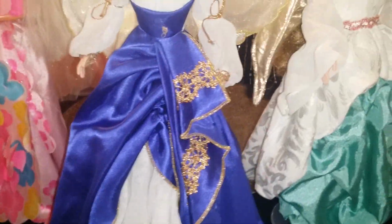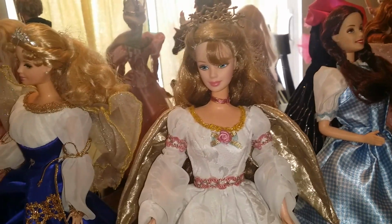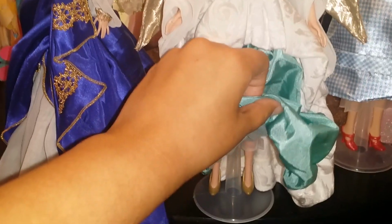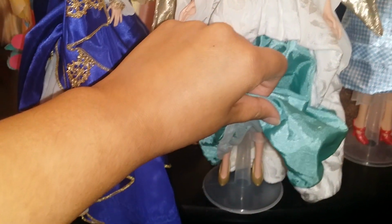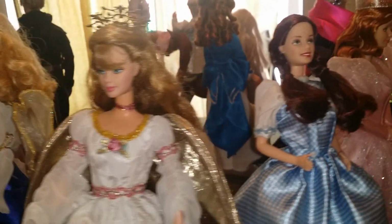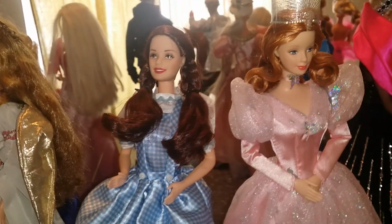And next is this Angel of Joy. I don't know what year she is. And I got her at the same time I got her. And she didn't come with her shoes, but I put the jewel hair mermaid Barbie ones, and they look pretty good on her. And here she is. And next is Dorothy and Glinda.